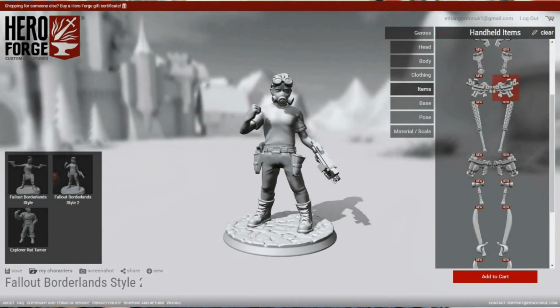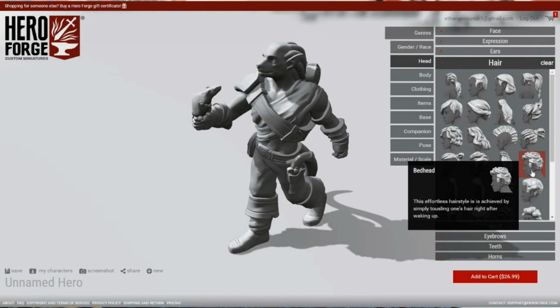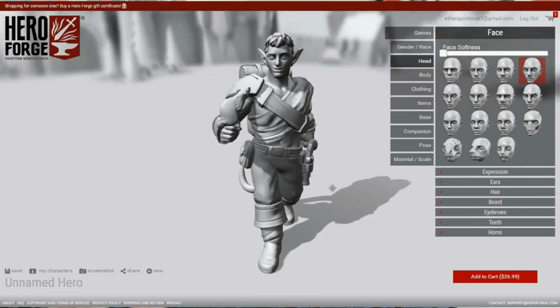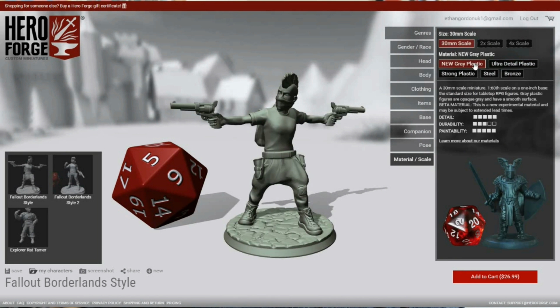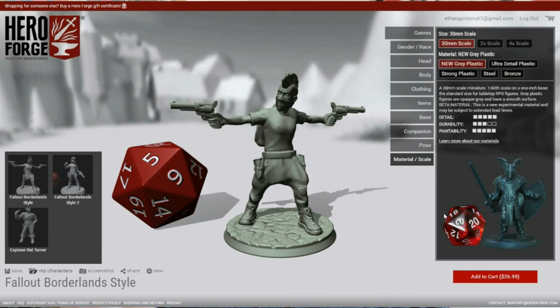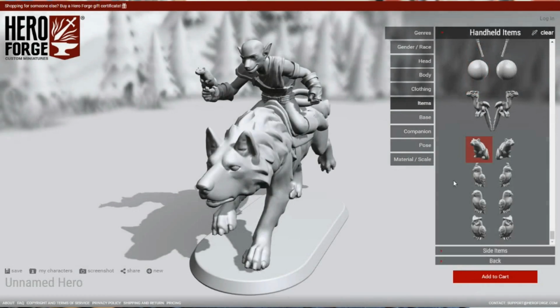When you go on their website, you get faced with basically a character creation screen. You can choose your race, the height of your person, how much muscle they have, what they wear, if they're magic, if it's more sci-fi related, if they're just a generic modern day person. Depending on the sort of game, like the D&D games you're doing, you can really create the character that you want. You can even have them on a mount.